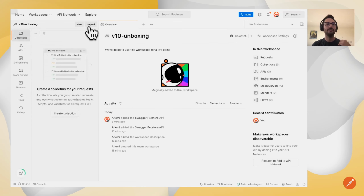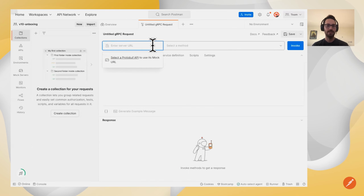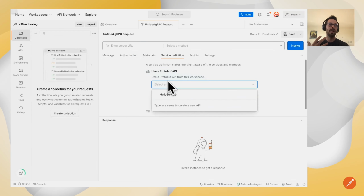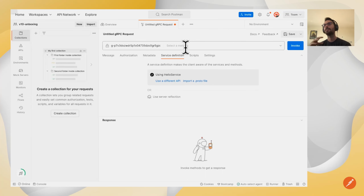And from here, I'll create a new request, a gRPC request, and see that in the server URL here, what I can do is select one of the APIs that I've previously created, so the Hello Service one, and this is automatically going to create a mock server that I'm going to be able to use. So now I've selected it. I can say I want to use that mock server, and now I have a live mock server. It's a mock server, right?